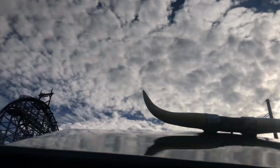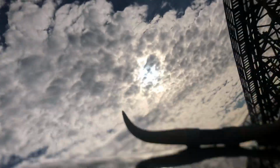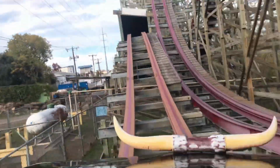Overall, New Texas Giant is a great coaster, but it's also great to see Angus G. Wynn, the creator of Six Flags Over Texas, get some credit, because without him, Six Flags Over Texas probably wouldn't even exist, and we wouldn't see this amazing coaster in the first place. So next time you ride New Texas Giant, make sure to check out the amazing references of Angus G. Wynn.